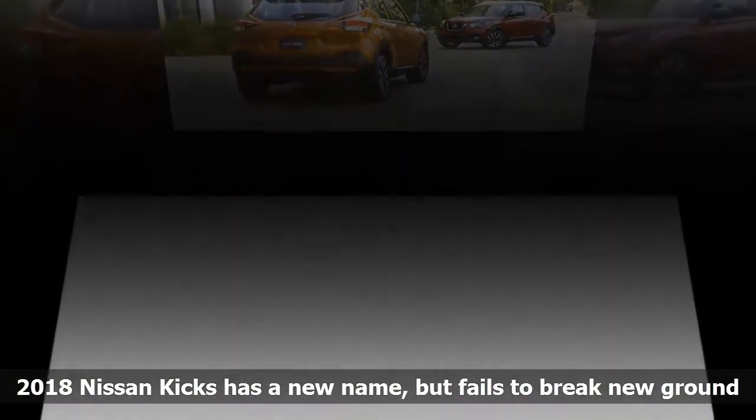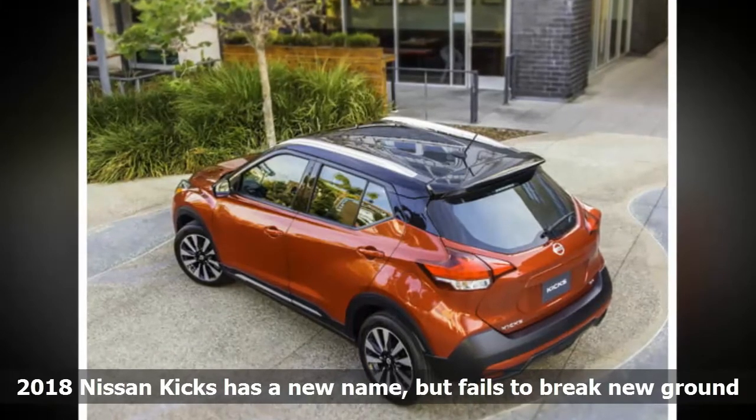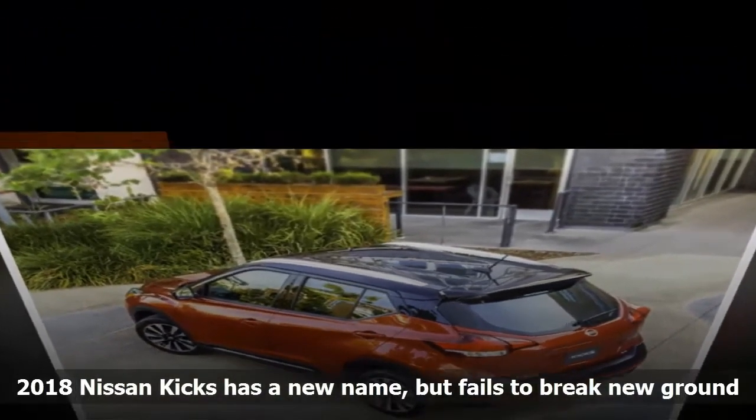Nissan's Around View Monitor 360-degree camera system is available as well. The 2018 Nissan Kicks goes on sale in the United States in June 2018. Pricing will be announced ahead of the launch.